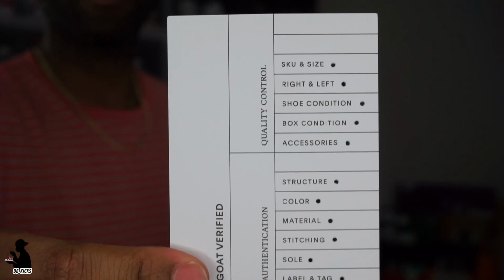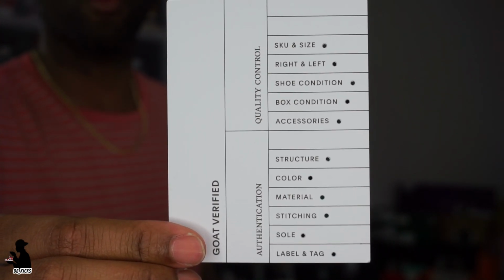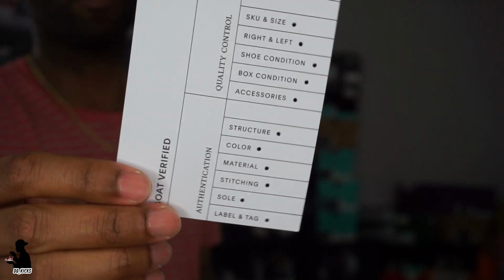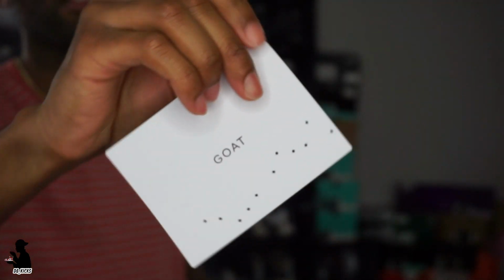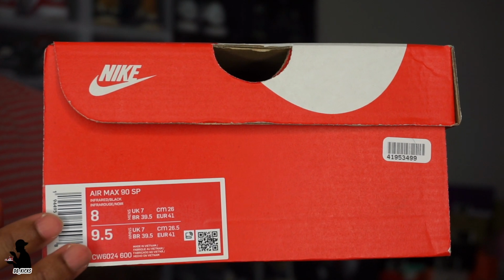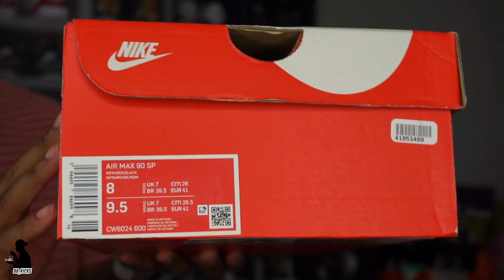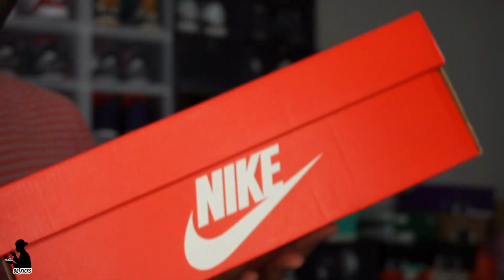I like how GOAT gives you a GOAT certified card, so let me show you guys that. They give you a certified card, making sure everything's good, and they go all the way down and punch and make sure that your stuff is authentic. So that's dope. I like that. Air Max 90 SP, infrared and black is the colorway, size 8, women's 9.5, so this is for your boy, not for sale.